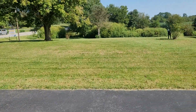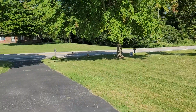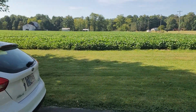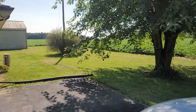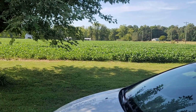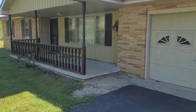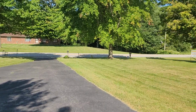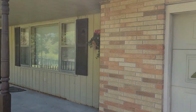Nice neighborhood here. Just to give you an idea, 7's a fairly well-traveled road, and we got nothing but fields around the house. Currently, we've got bean fields here. I'm sure next year probably corn or whatnot, but no immediate neighbors to the left and right or behind, but we definitely have a neighbor directly across the road. But other than that, that's all you got. So go ahead and step inside and take a little walk around inside.